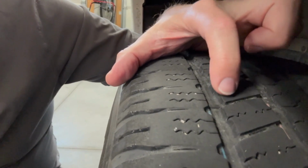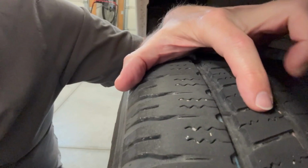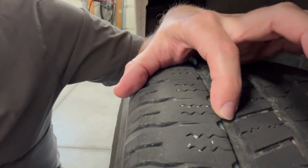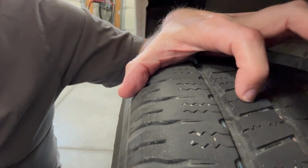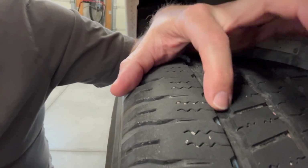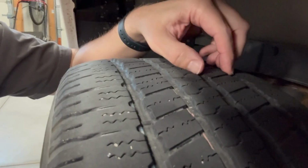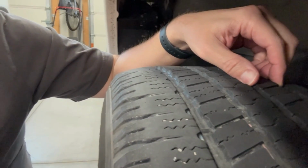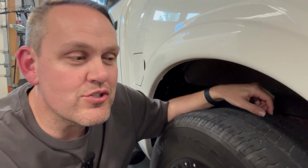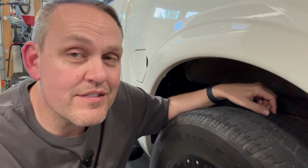So when that wear bar becomes even with the tire surface, and I can rub my finger flat across there and can't feel the difference between that wear bar and the tire tread, that means those tires need to be replaced. If the tire looks good here but is bald to the inside over here, that also means the tire needs to be replaced. This is the basic stuff. Everyone should know how to do this on a vehicle. They should know how to check their own brakes, oil, all that stuff.